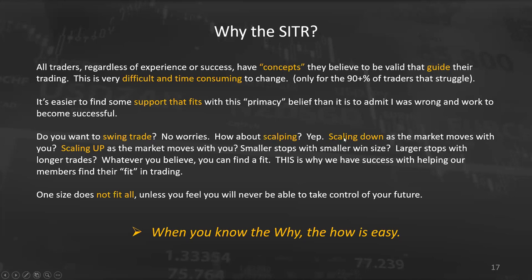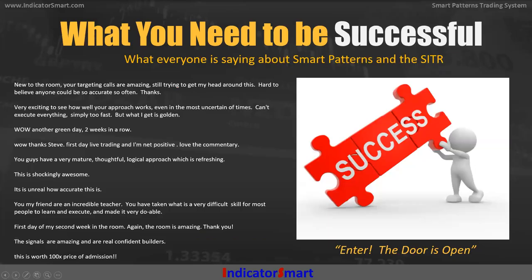Swing trade, scalping, scaling down, scaling up, and so on. This is why we help. I mean, we're going to help you find your fit. Okay, we're going to help you find your fit. One size doesn't fit all. Unless, of course, you don't think you'll ever be able to take control of your future. So that would be wrapping it up.